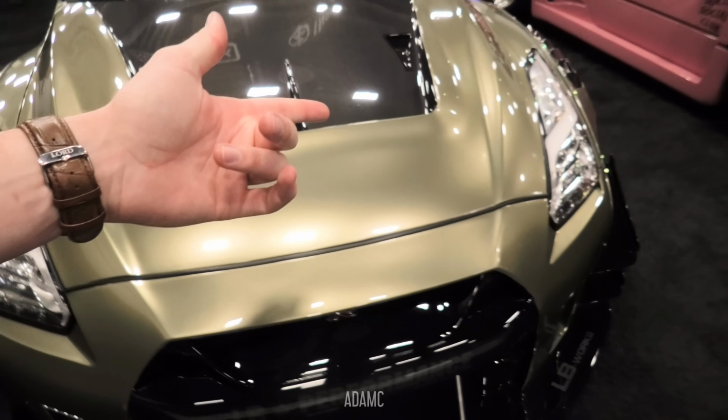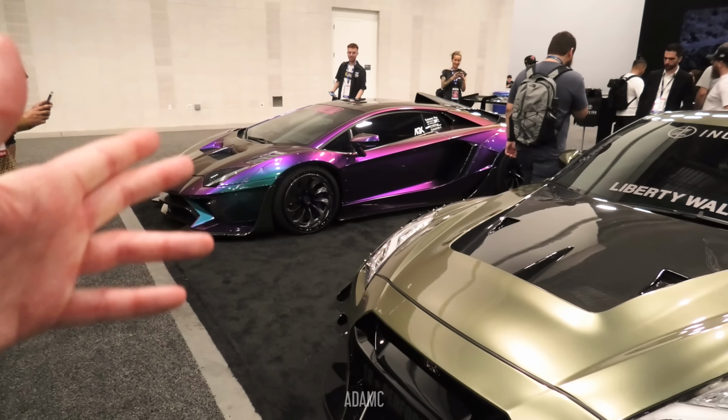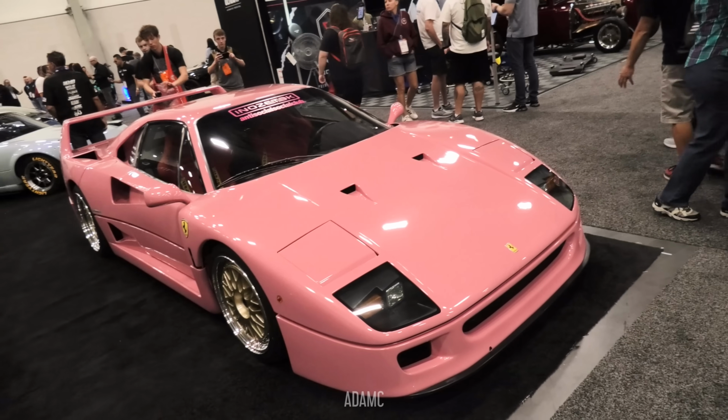I don't even know if this is Millennium Jade because it's wrapped, so it probably isn't, but it's similar. The Aventador, that's the one. It's so extreme. We're not calling it a Liberty Walk anymore. That's a Liberty Run. The F40 though, so far is the car of the week, I think.